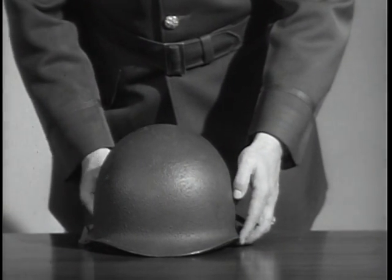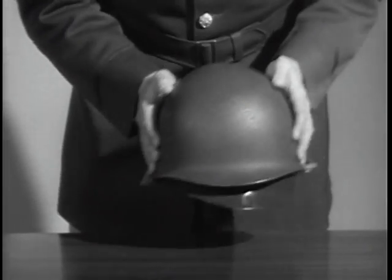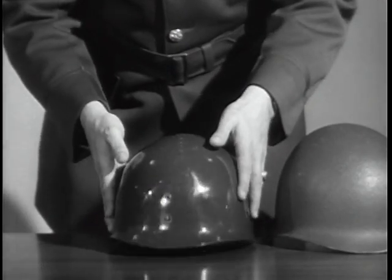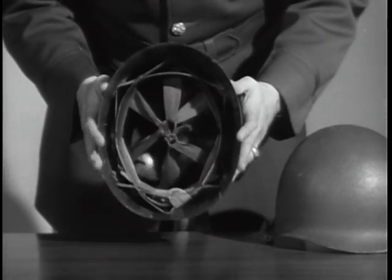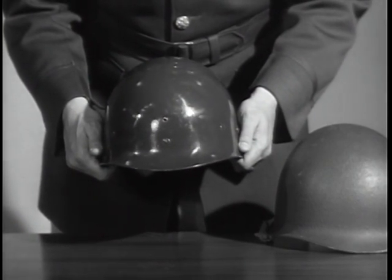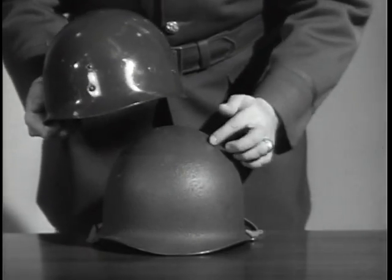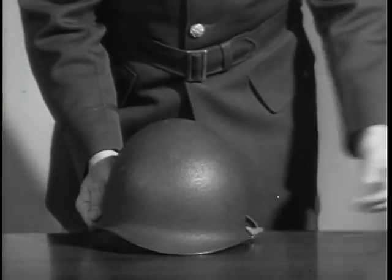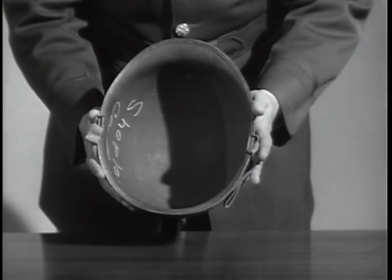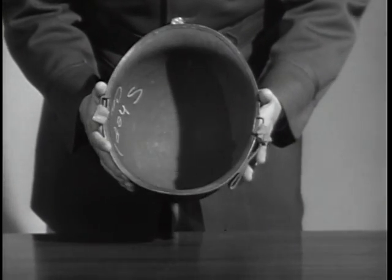The helmet itself is made up of two parts, the steel portion and the liner. Now, the liner is where the adjustments are made to fit the individual's head. This is made of plastic and is worn normally in camps, posts, or stations, and when there is no combat. The steel portion, of course, is used when the bullets are flying. This has many uses, can be used as a bucket in carrying water, and it is used as more or less of a wash basin by the men in the front lines.